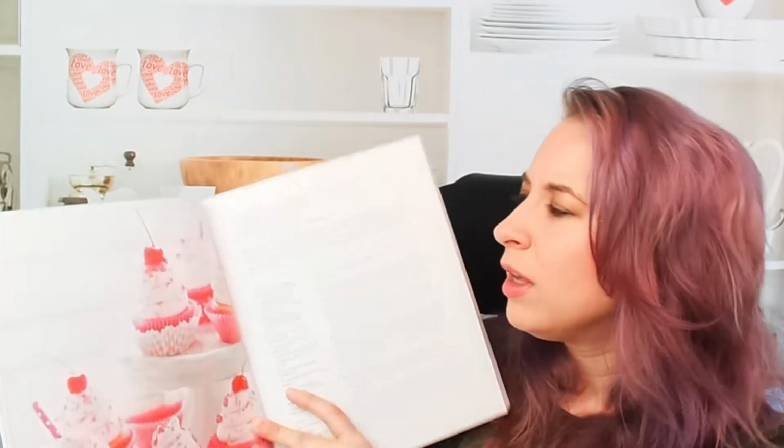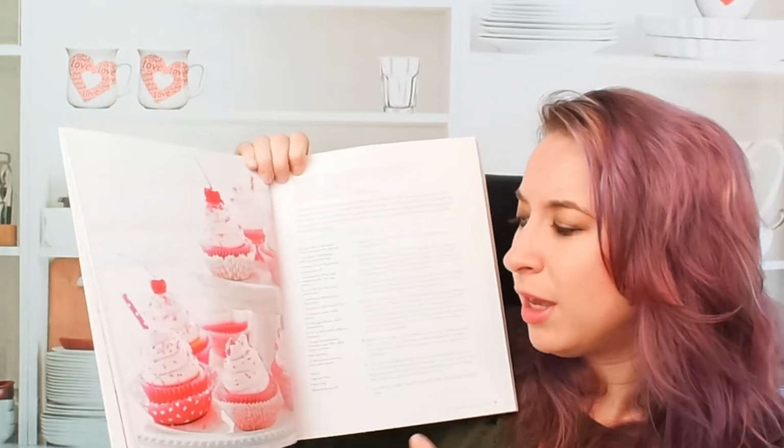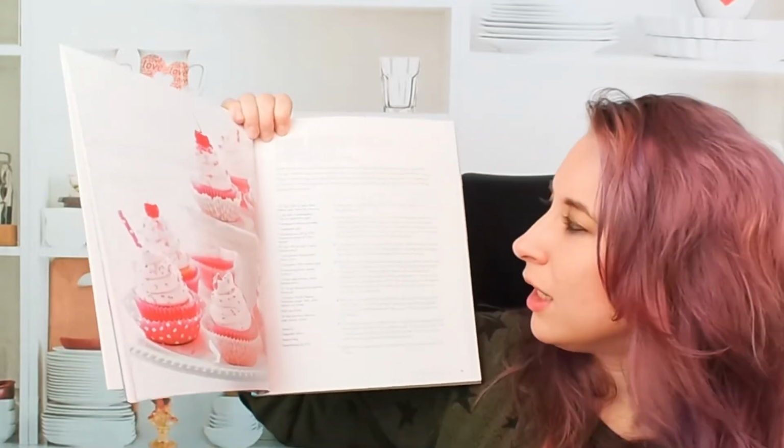So wow, they go right into it. I'm not really sure how this is divided up. So we have pink cherry party cupcakes, and these look fun. I think my niece, who's like 6, she would love this. It's very pink and just exciting.